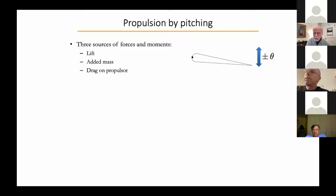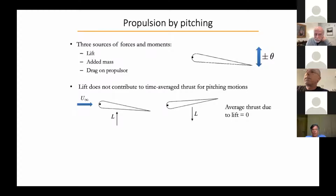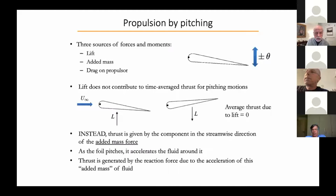So if we just think about pitching, we can see that the pitching motion does not contribute to time average thrust if it's by itself, right? Because the lift is always going to be the force normal to the direction of motion, and so there is no component in the thrust direction, so the average thrust due to lift is zero. So in this case, we have the forces due to the component in the streamwise direction of the added mass force. As the foil is pitching, it's moving fluid up and down. And as it's moving forward as well, that has a component in the streamwise direction. And so that's what's giving us the force due to propulsion for a pitching airfoil. So it's just due to added mass.